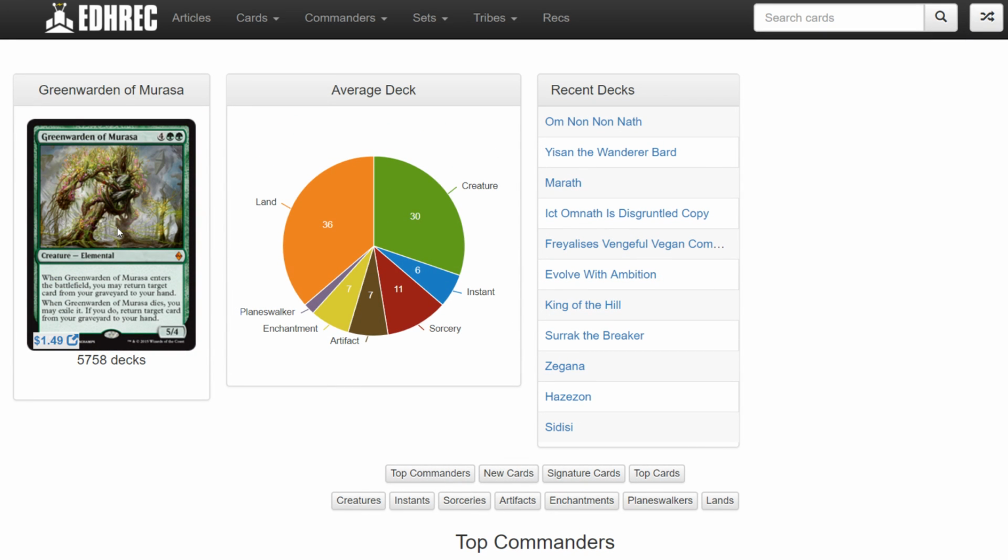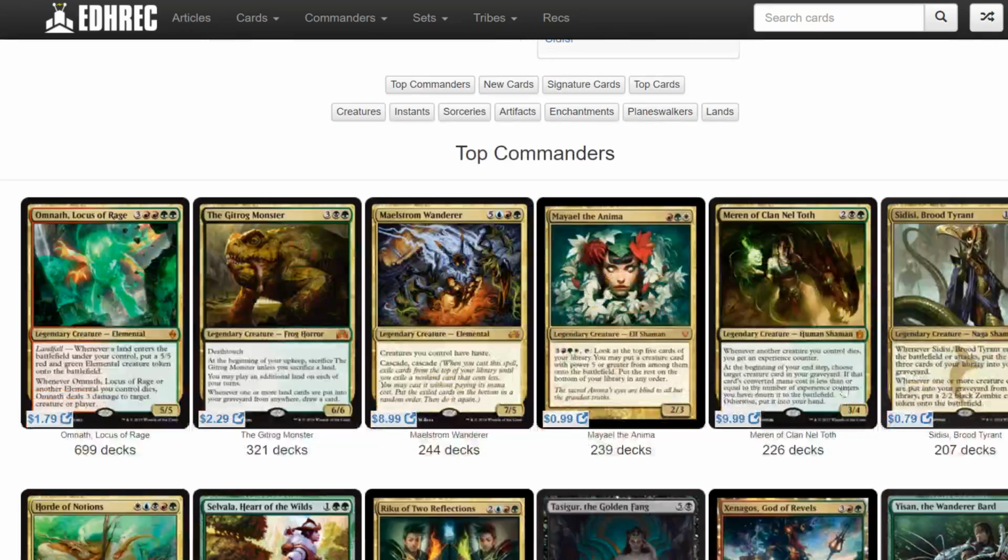This is basically the 6-mana Eternal Witness. It enters the battlefield, you return target card from your graveyard to your hand. And then it's got like the double Eternal Witness. When it dies, you can return one too. So with any sort of flicker strategy, it's just another copy of Eternal Witness for a few more mana, and it's got a big body on it. So a lot of green decks love it, especially Marin. Any deck that goes in Marin is always going to be high on my list.